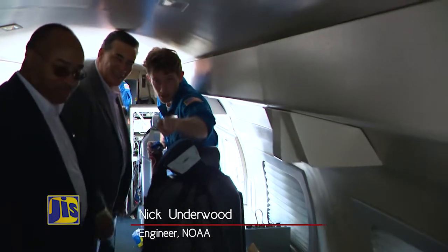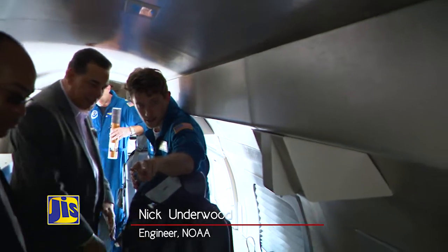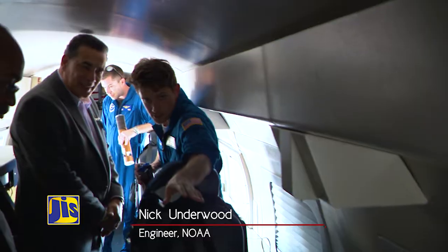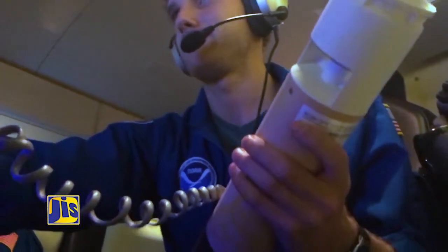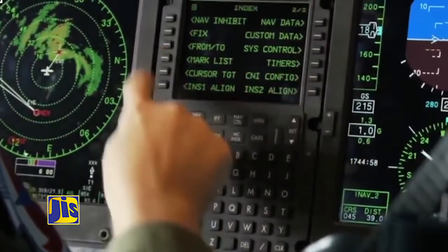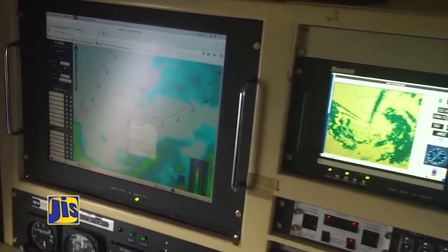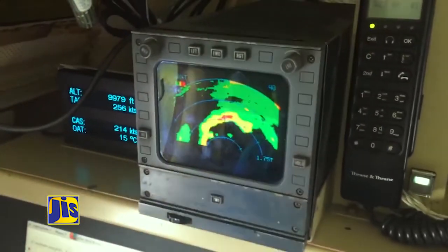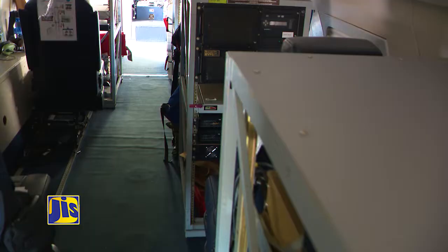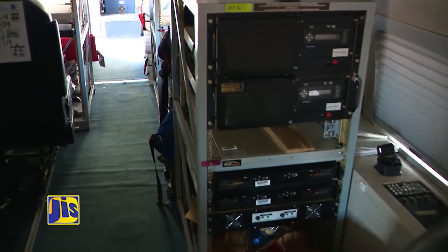So we'll have two meteorologists sit up front there. The person in the left seat is usually verifying the drops-on data that we're collecting. The person on the right is helping with navigation. The station behind that is where our radar operator sits. So we've got a radar in the nose and a radar in the tail collecting data for us. This is where all of our data systems reside.